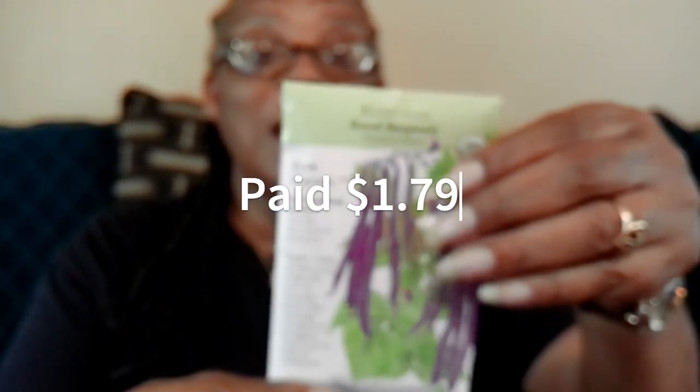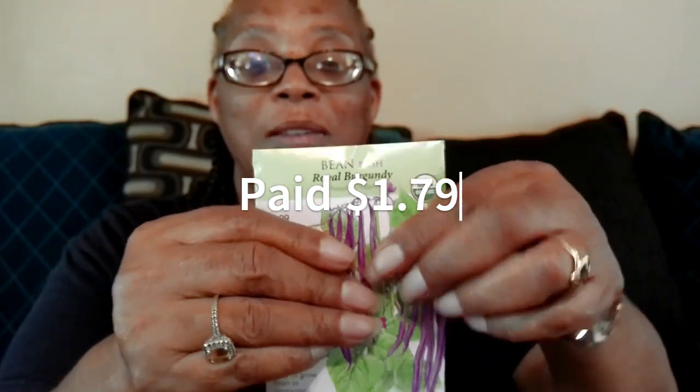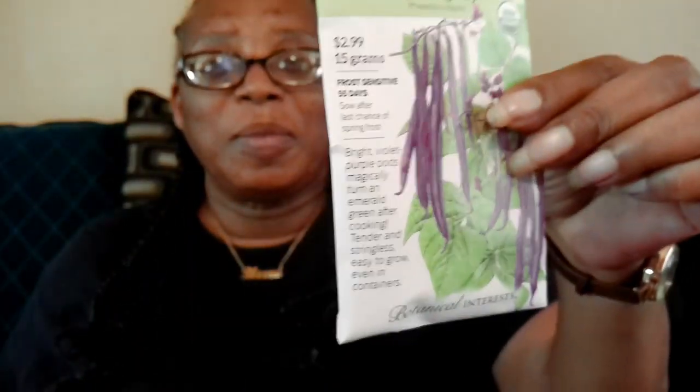Then I got another bush bean, Royal Burgundy bean. Wow, the beans are all the way up to here, you guys. Yeah, so you get a lot of beans in here. 15 grams, it said, but it's a lot of beans in here. Then I ordered strawberries, Red and Yellow Wonder blend. I ordered some strawberry seeds.